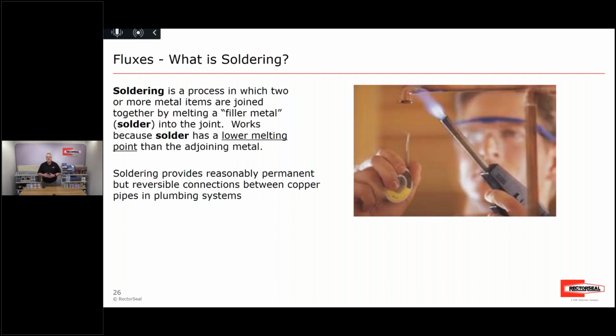Fluxes. What is soldering? Soldering is a process in which two or more metal items are joined together by melting a filler metal, also known as solder. It works because solder has a lower melting point than the adjoining metal. And soldering provides a reasonably permanent joint, but you can reverse it if you have to. You can just heat up those fittings and reverse the fittings if necessary, but it is an acceptable form.